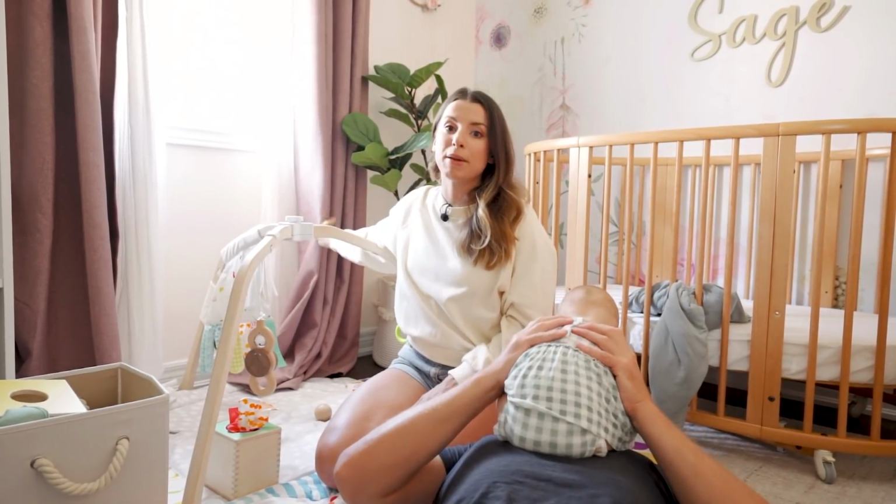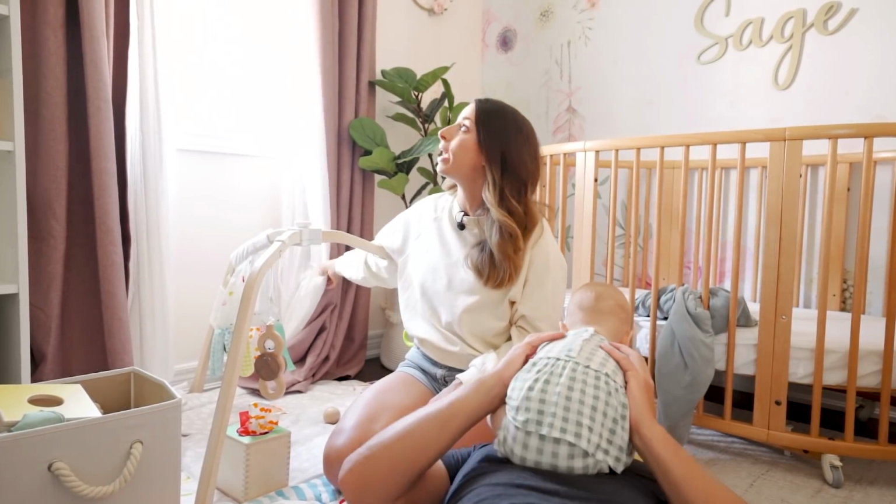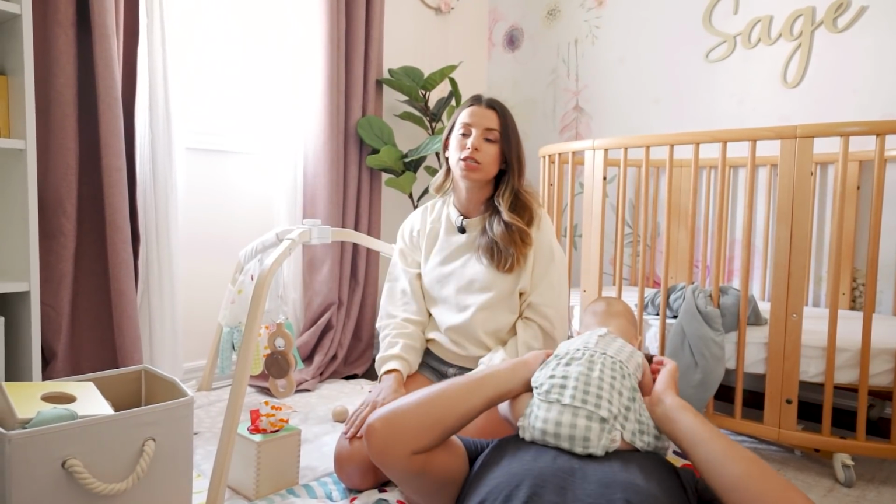I love these semi-blackout curtains. These were IKEA. Both of these were super affordable, and they're nice because it gets nice and dark in here when she's down for a nap.